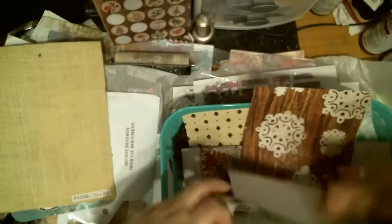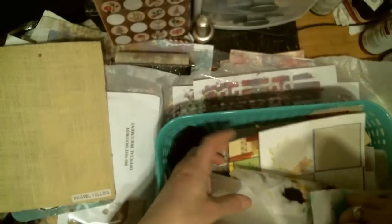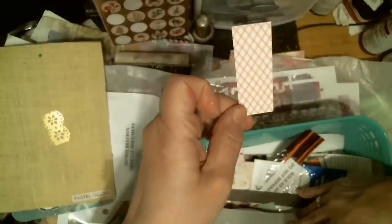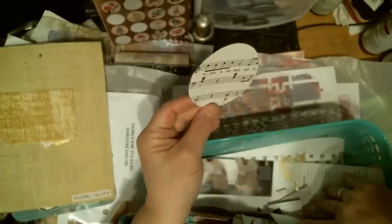I do have some of those, but I'm not sure about the die cuts that I had in here. But just a little bit of gold. Here's a little bit of this. That might work. This actually is more coral, but that actually might. And then a little sliver of gold that might. Okay. Well, we'll work with that. This is what I was looking for. That's a possibility. Okay, both of those.